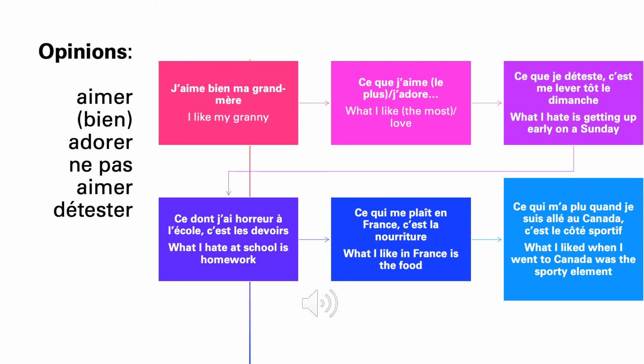Okay, here's a list of common opinions. You probably already know j'aime or j'aime bien, which is more common in fact. Je n'aime pas, j'adore, je déteste. And I've given you some other ways of expressing exactly the same sort of things. Have a look at ce que je déteste, which can also be expressed by ce dont j'ai horreur. And likewise, instead of saying j'aime la nourriture en France, you could say ce qui me plaît en France, c'est la nourriture.